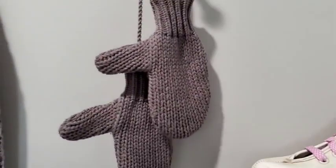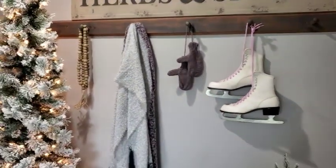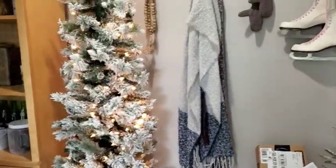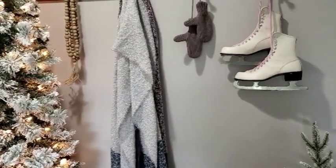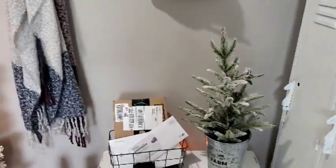And then I found these little mittens. These are for a Christmas tree, but I just thought they kind of went with my decor right here. So I have my brand new skinny tree that I told you all I bought. Just a scarf. And then I have that I picked up. I've decorated this, because I have to do a tour and show you. And then of course my daughter's mail.